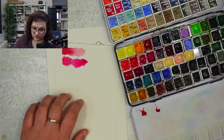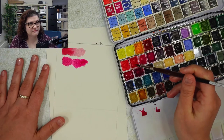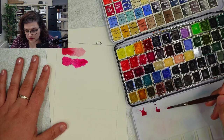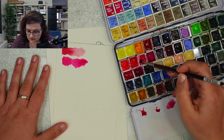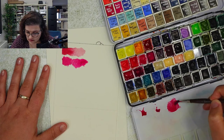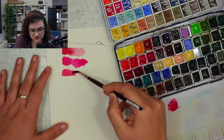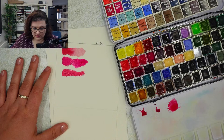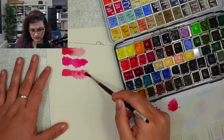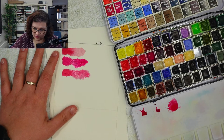And then what we were saying, permanent carmine. Let's try this one. Permanent carmine is from Schmincke. And then let's see what colors we get. It's interesting. It's also pinkish. I was not expecting that one. But this one is more pinkish. Let's see how pinkish it is. Okay, it's a combination between the pink and the purple. So this one is definitely more deep.